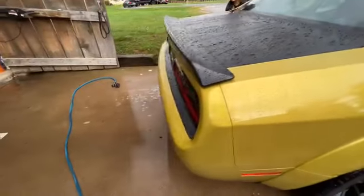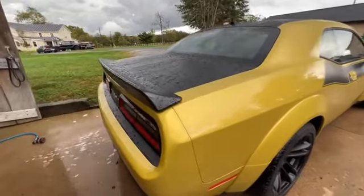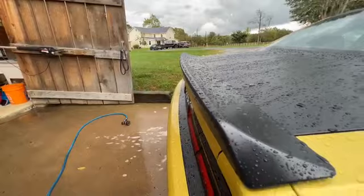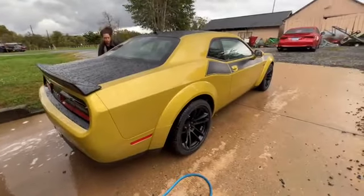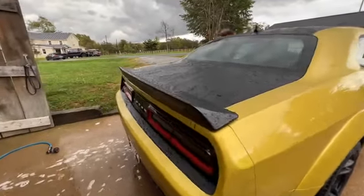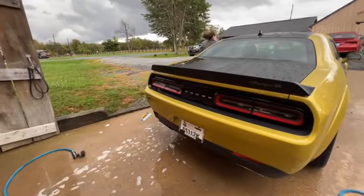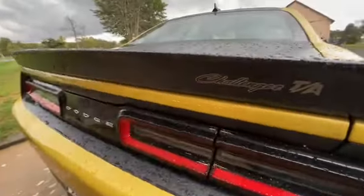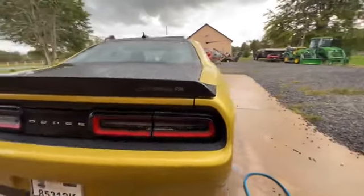They didn't put the performance spoiler on the back. What's interesting, I like the performance spoiler because it actually comes out a little further, but a lot of people don't like that. So there you go. You can get a performance spoiler like on my Red Eye. It was a bigger, longer spoiler. It protruded out further to the back. I like that. Look at that. Challenger TA. Nice, huh? Pretty nice.